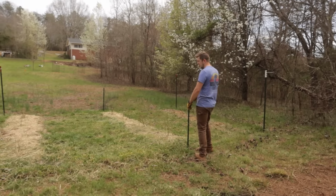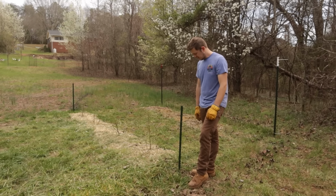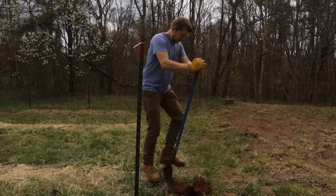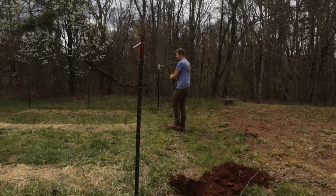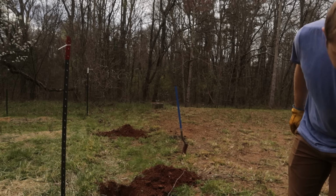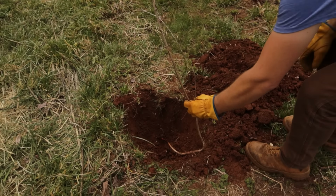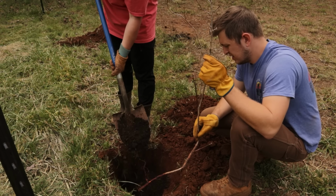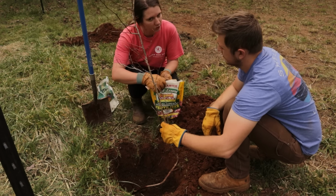Holes, is that what we're doing first? Yeah, I figure we'll go just past this old fence line we had and dig two holes for these blueberries. Whew, nice soft dirt. For this one. Sideways. I feel like that would work. That's probably good, yeah. So I got some acid lovers fertilizer.